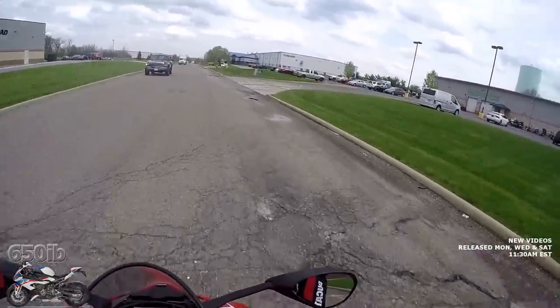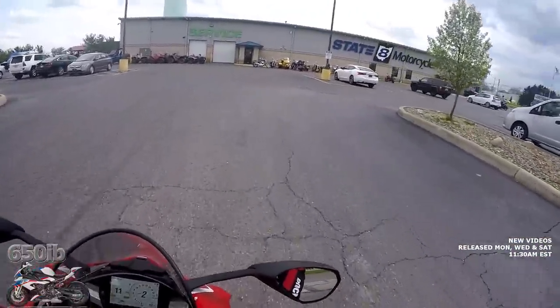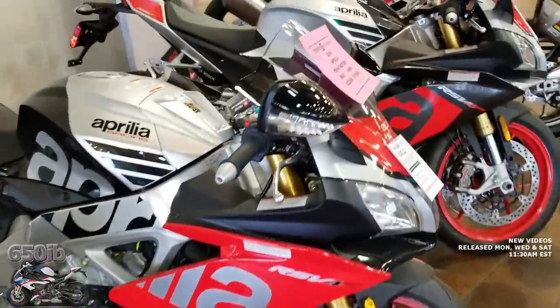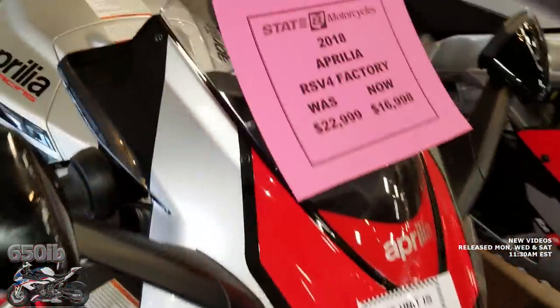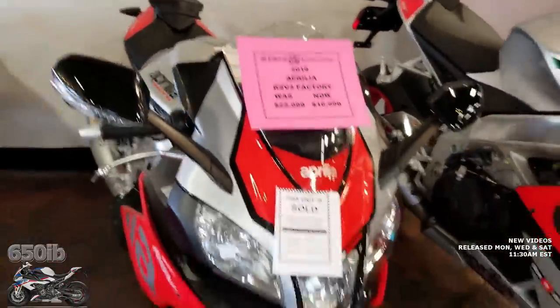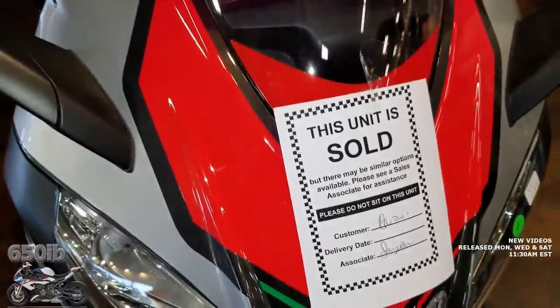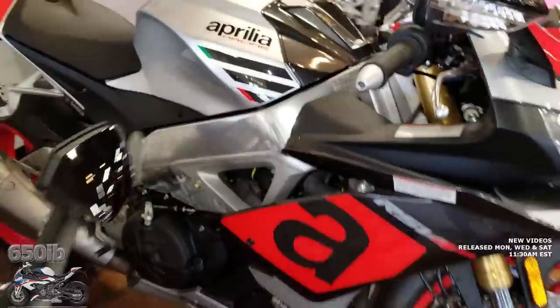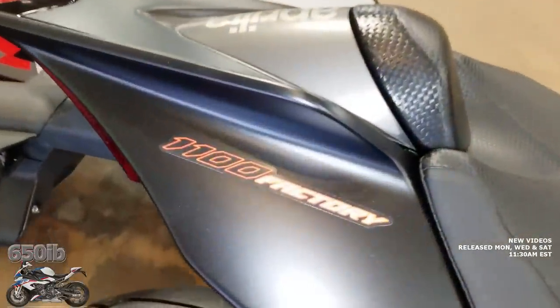Oh, let's stop here at State 8 and check out my soon-to-be Aprilia RSV4 1100 Factory. So there are a bunch of Aprilia RSV4s in the house. We got the RSV4 RF with an amazing price, 17 grand pretty much. This was $23,000. Oh, it's already sold. So don't worry about that one. We have another one, an RSV4 RR. It's 13 grand, sold as well. So you can't get your hands on these two little girls, but this is my 1100 Factory that I will be picking up here in just a little bit.